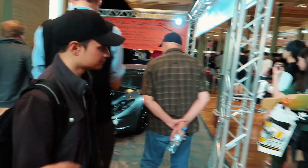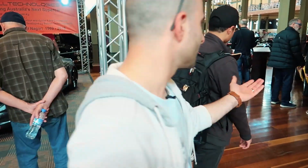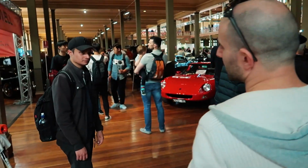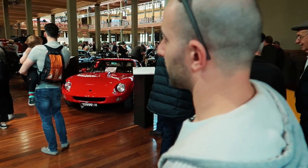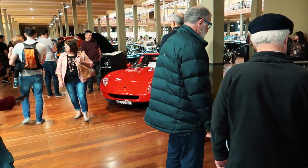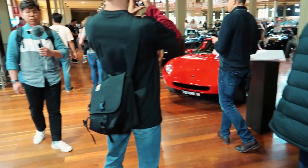Well, I'll stand this way and I'll say to my left. So these were cars that they had fitted with 6 cylinders and V8s of the period from General Motors and Ford and Chrysler as well. So very Ferrari-esque looking and very Ferrari-esque kit car style, I guess you could say, but very quick cars.